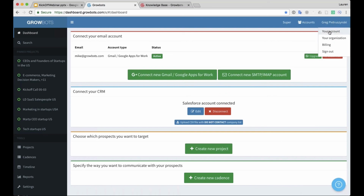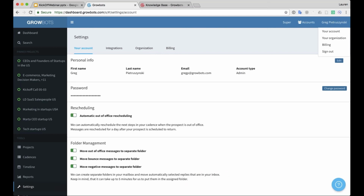So I'm going to go ahead and access my account just to show you a few quick things. So the first is your personal information. It shows your first name, last name, the email address associated with your user. Keep in mind that this is your user's email address. This is not the email address you're sending from necessarily. What type of account you have. You can also change your password. And then there's two main features to keep in mind on this page.